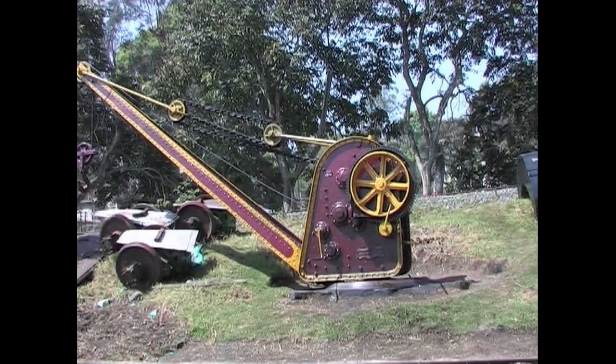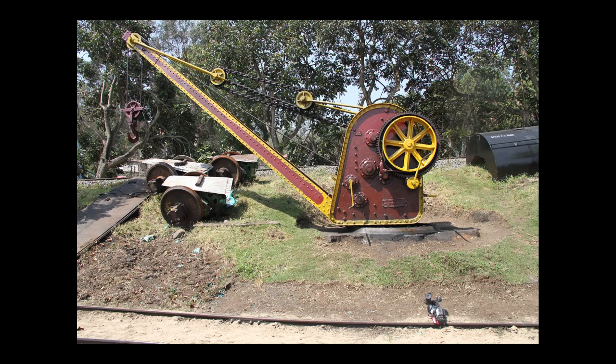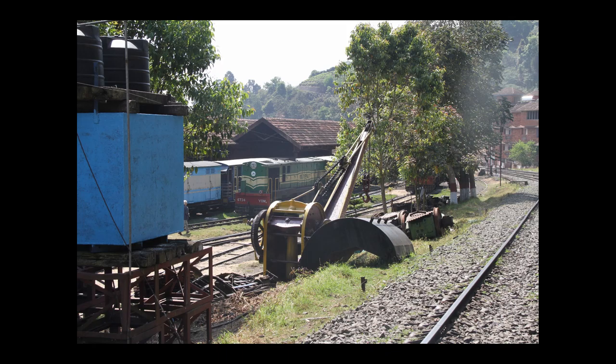There's a crane manufactured by Cowans and Sheldon, who were a very famous crane manufacturer based in Carlisle. So that one is a long way from home. And there's the maker's plate confirming what I've just said. Carlisle, England. And there's the crane in situ just alongside the down line from Ooty.